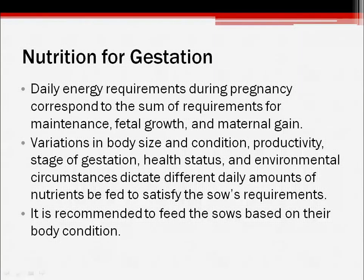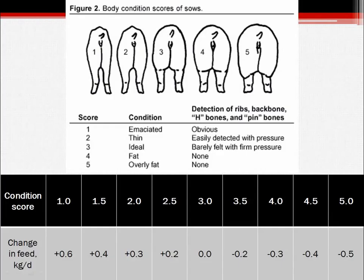Or if a sow has some sort of disease, she will have different energy requirements and nutrient requirements than a healthy sow. As a general guideline, sows should be fed based on their body condition. However, this shouldn't be the only criteria when determining the diet of the sow.